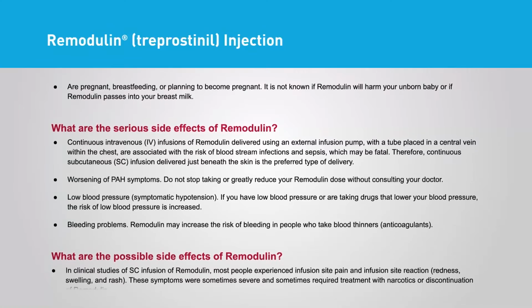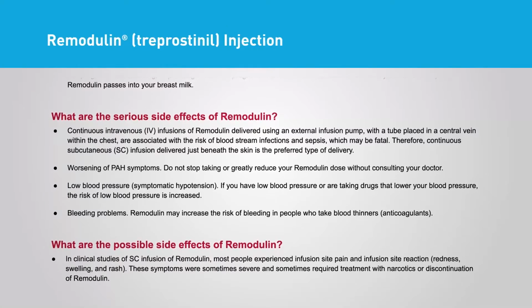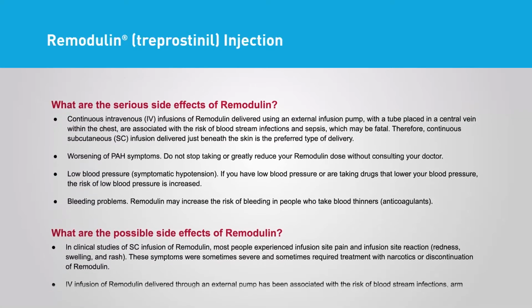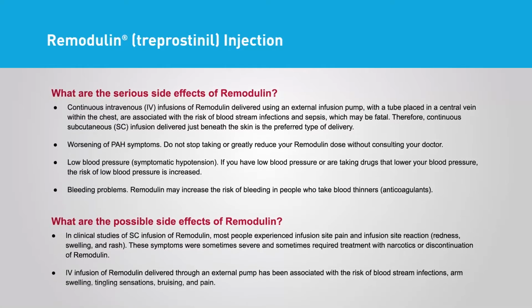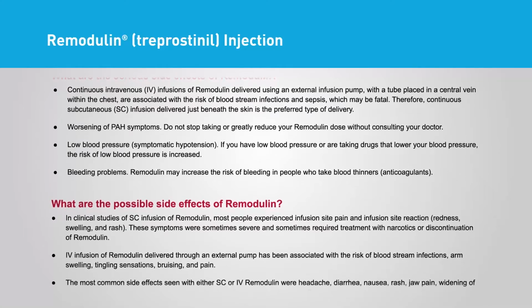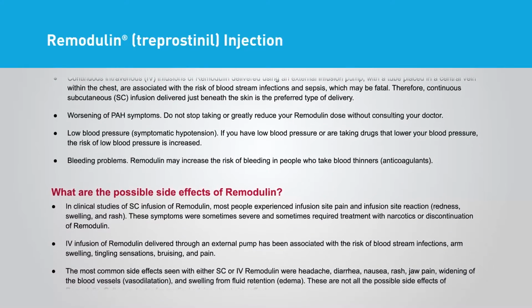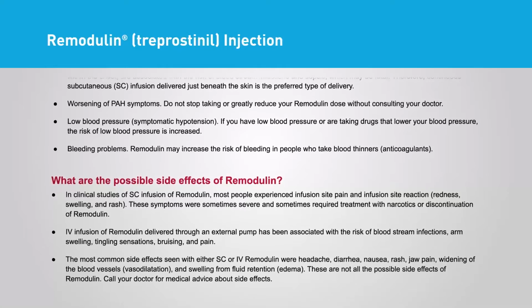What are the serious side effects of Remodulin? Continuous intravenous (IV) infusions of Remodulin delivered using an external infusion pump with a tube placed in a central vein within the chest are associated with the risk of bloodstream infections and sepsis, which may be fatal. Therefore, continuous subcutaneous (SC) infusion delivered just beneath the skin is the preferred type of delivery. Worsening of PAH symptoms. Do not stop taking or greatly reduce your Remodulin dose without consulting your doctor.